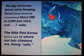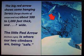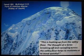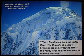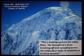This big red arrow points out these big serac chunks of ice that I was telling you about. They can be pretty wide, somewhere 500,000 feet thick, so when they break off, they make quite an impression. And down here is where the climbers are. These are the seracs, looking up from the valley floor, and as you go underneath these, it makes you want to travel pretty darn quick, because you don't want to be caught under here if a big chunk of this breaks off and comes down, and you can see they've been doing it for eons.